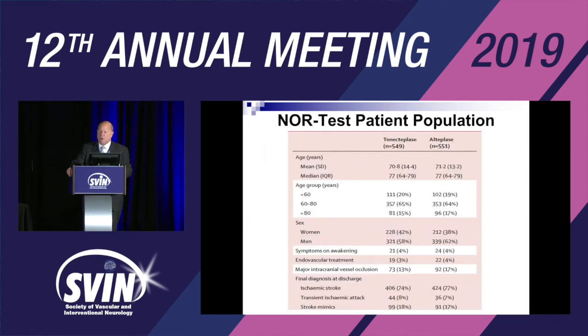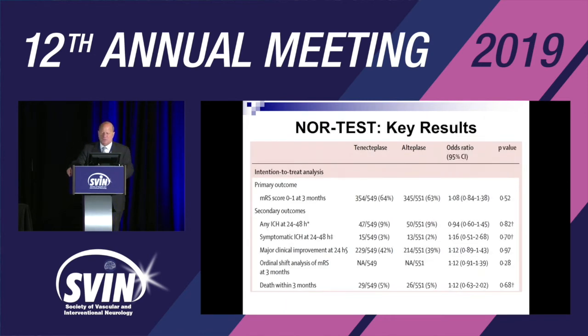This was a much larger study, okay? About 1,000 patients randomized. So again, good statistical power, well-done study with such large numbers. They were matched in terms of gender, demographic factors, stroke versus TIA, so a pretty well-done study. These are the key results.